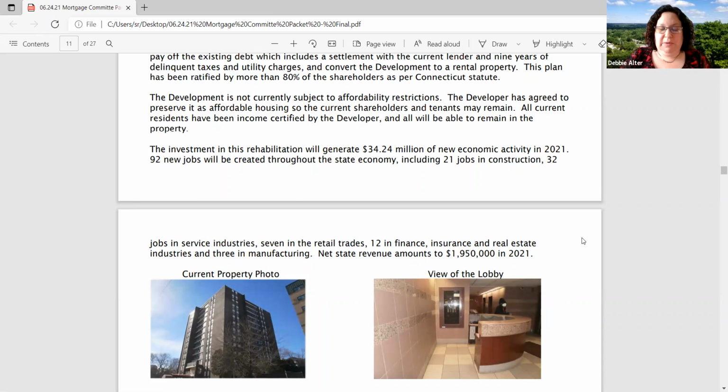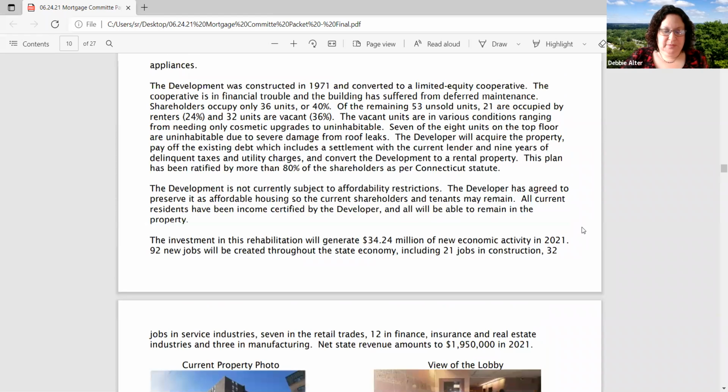It was important to the co-op board to find a buyer that would not take the property to market rate, which would force the residents to relocate. There are currently no affordability restrictions in place at the property, but the applicant has agreed to preserve 87% of the units as affordable housing so that the current low and moderate income residents may remain. The applicant will acquire the property, pay off the existing debt, which includes the Fannie Mae loan and 9 years of delinquent taxes and utility charges, and the property will be converted to a rental.